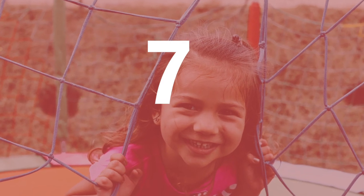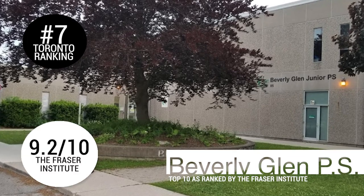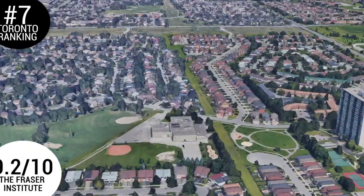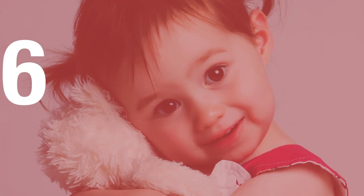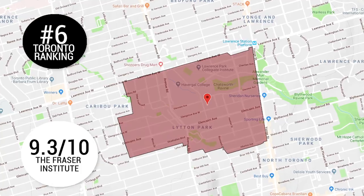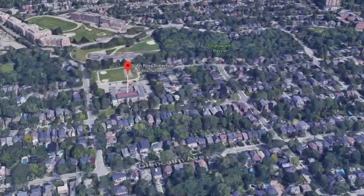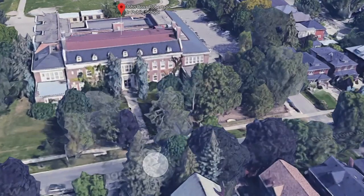Number 7 may come as a surprise, Beverly Glen. Beverly Glen has a 9.2 ranking. Located in the Finch and Warden area. Number 6, one of my favorites, John Ross Robertson. Located in the Avenue Road and Glencairn area. This one is an awesome school and an awesome neighborhood to buy a home.